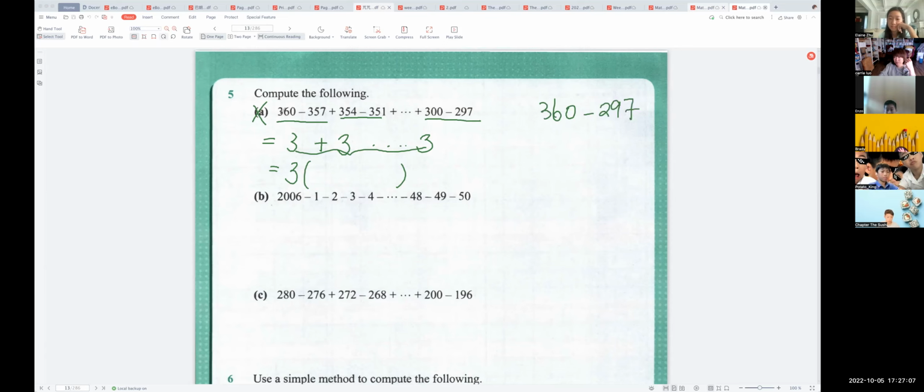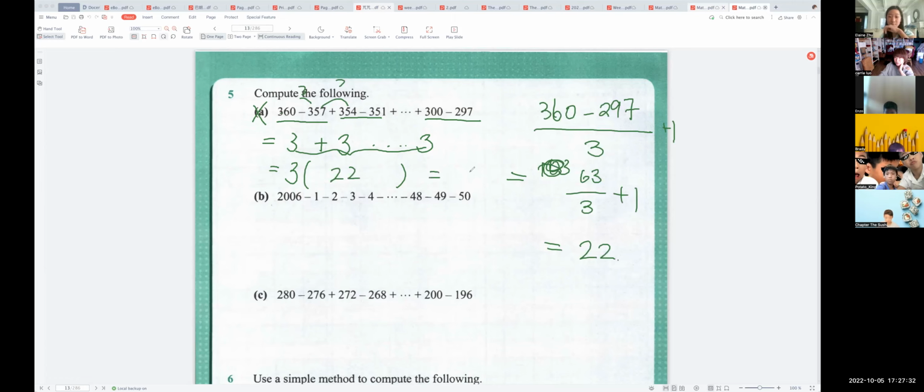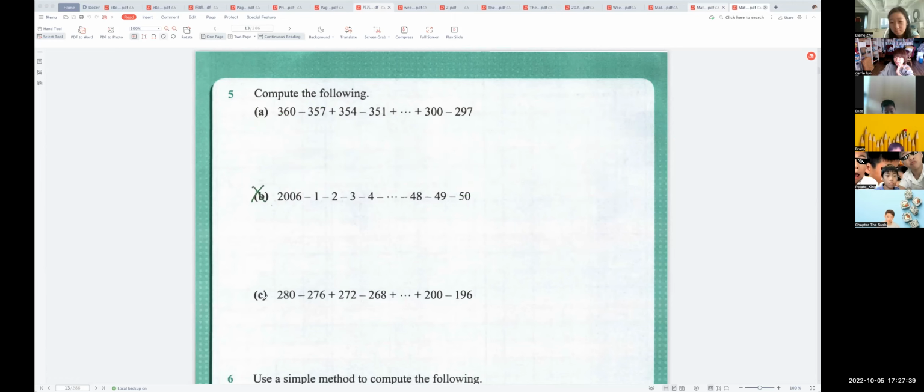360 minus 297. So the first number minus the last number, divided by the difference, divided by 3, and plus 1. So that's how many numbers there are. So the answer is... 63 divided by 3 plus 1. So the answer is 22 numbers. So 3 times 22 equals 66. Understand, everybody? Okay, so now I want you to do B and C yourself, okay?